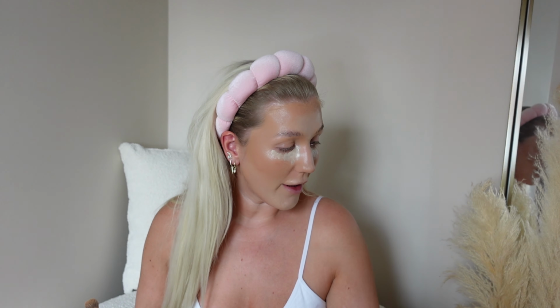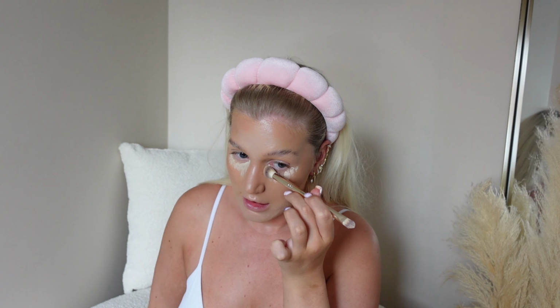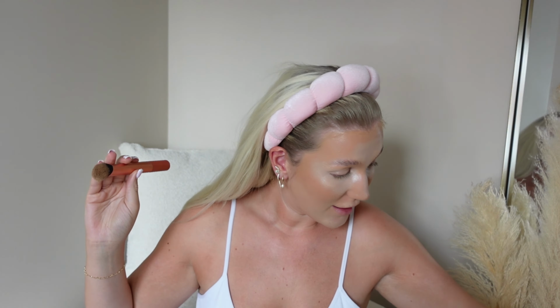And now under the eyes needs blending. But then I do always go back in with my foundation brush as well, just to blend it nicely. Now it's under the eyes. So yeah, now I feel like I look crazy, but we're going to blend it together. And then I also have a cream blush. I'm obsessed with cream blush. Where is my brush? So I'm going to blend in the cream contour to that, as well as using this brush just to pat it in a bit more.